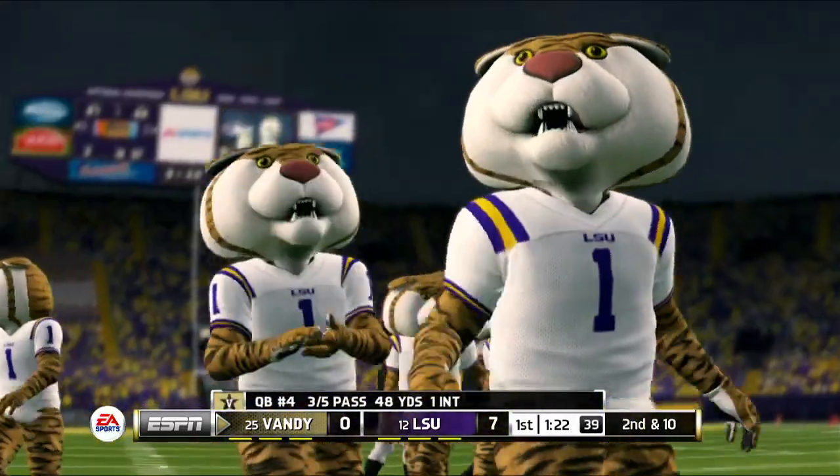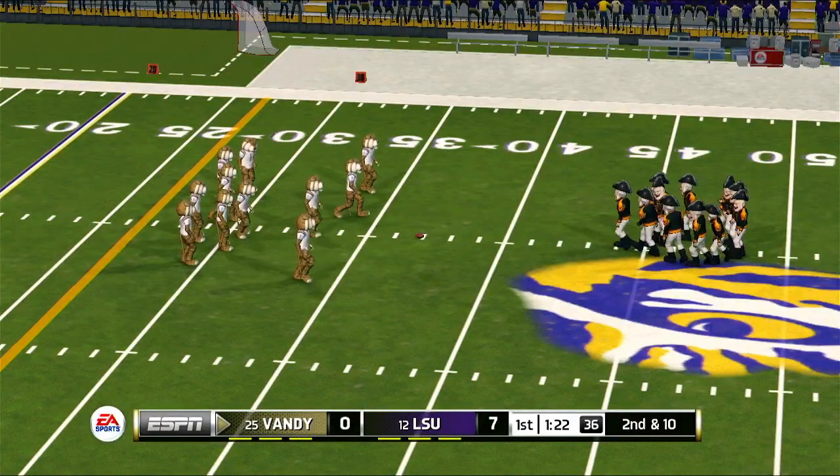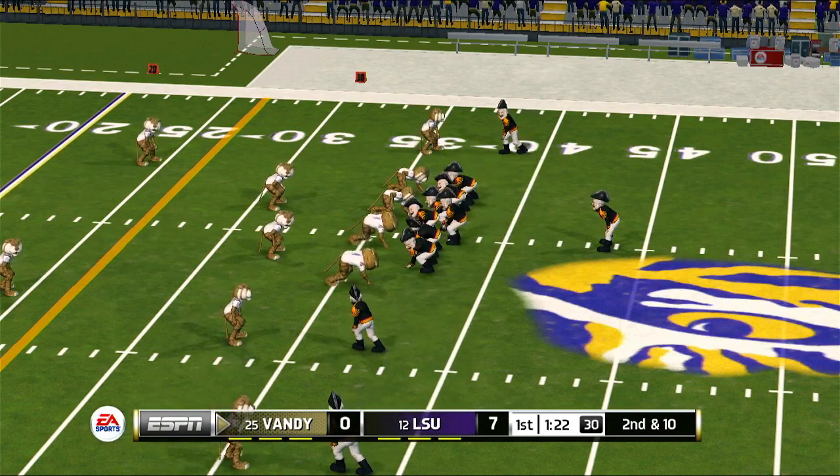Job here by the defense. If you let this quarterback set and throw, he'll kill you all game. But they got excellent pressure on that play. Second down, 10 yards to go. Ball on the 37-yard line.